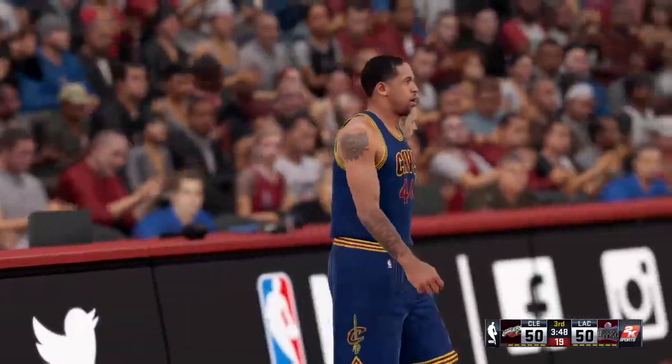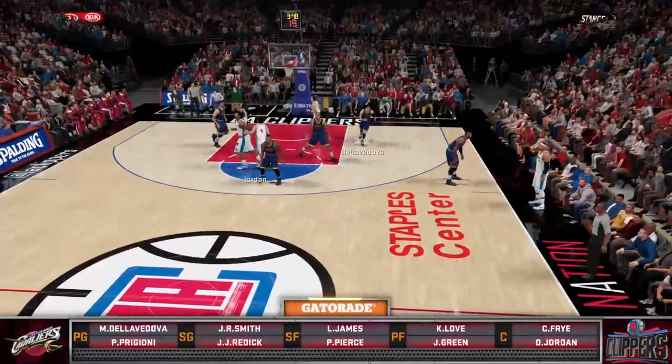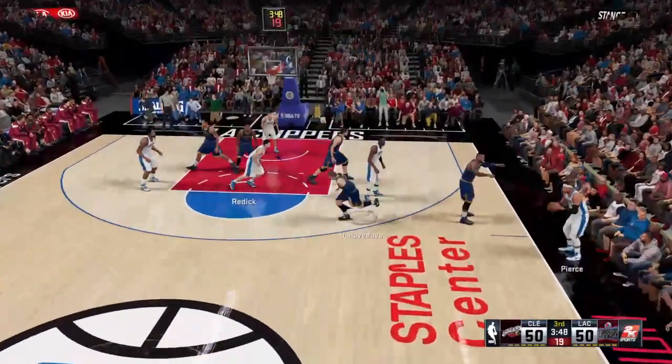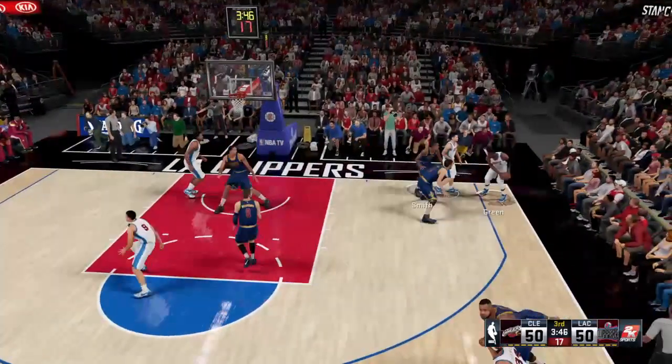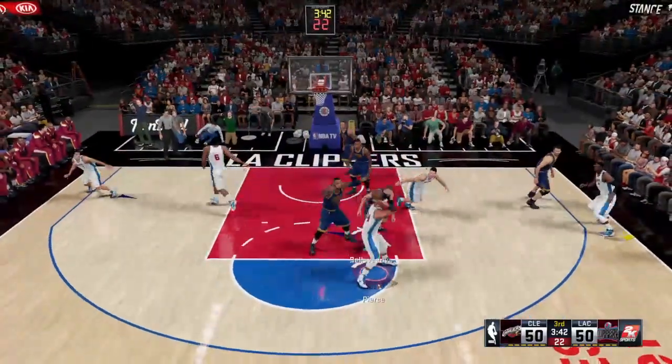Yeah, clearly he had an established position there. Yeah, and I like this call because you want the refs in that situation. If there's any doubt, err on the side of giving the benefit of the doubt to the offensive player. That should have been a block, and it was. And the Cavaliers making a change here. Frye's checked in.